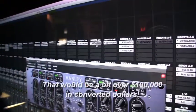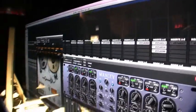Yeah. And everywhere you see VST at the top there, that is an individual channel plugin. It's pretty crazy, the price on this stuff. What does this thing sell for? The Studer is $349. It's available now.